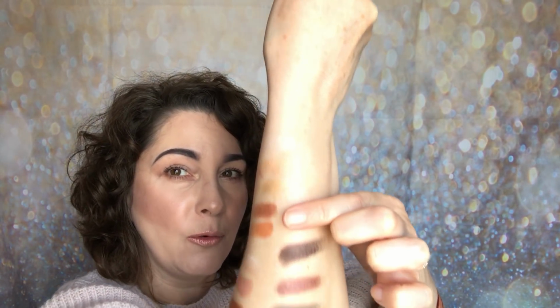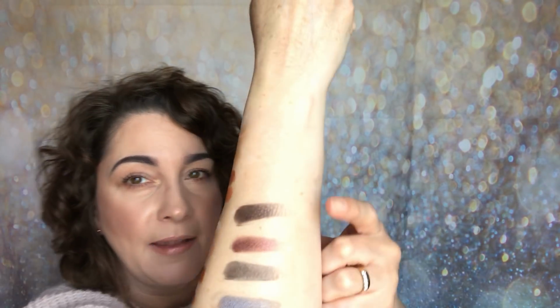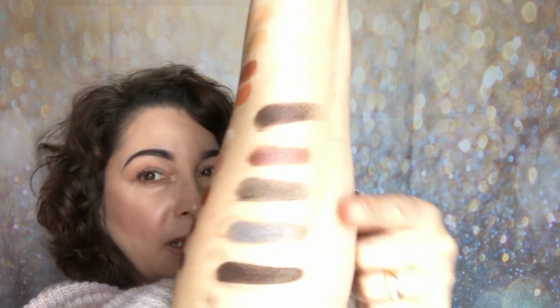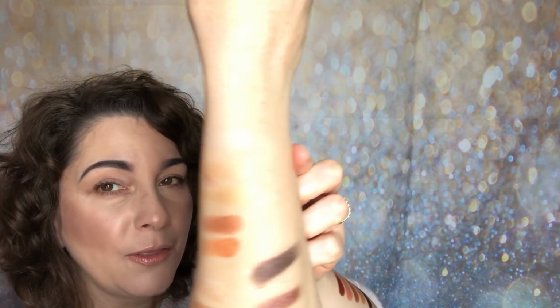So we have got the first row here. Now this one here is very, very light. I think you can just see that. And then we've got shade 2, 3, 4 and 5. And then we've got the second row, 1, 2, 3, 4, 5. And then we've got the last row, 1, 2, 3, 4, 5. So there are all of your shades for Earth. And then we move on to the Fire palette.